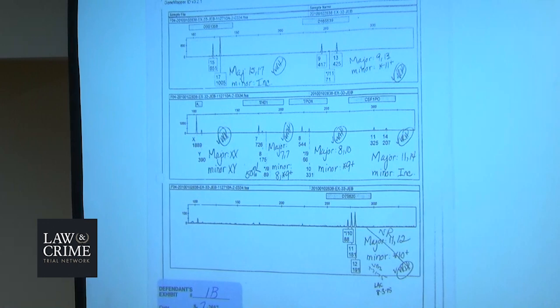Am I seeing that right? The major there was 11-12, and the 10 was the minor contributor. Although the girls and Javante all have a 10. So not necessarily foreign contribution down at D7. Not necessarily. Possible, though. Okay.